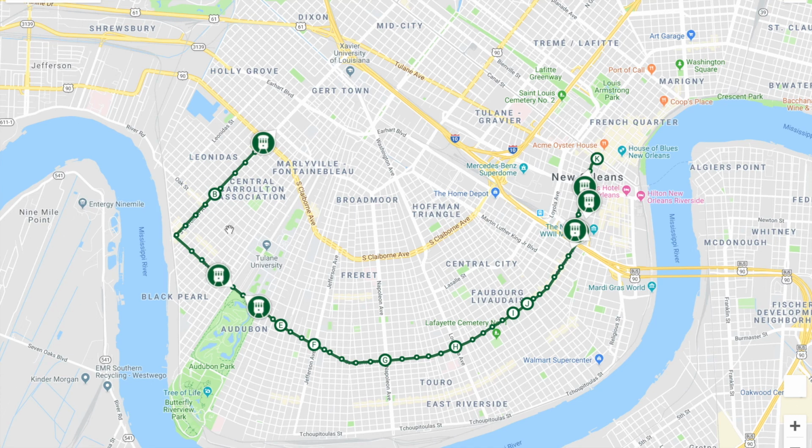The St. Charles line runs primarily along St. Charles Avenue, hence the name. If you take the St. Charles line from Uptown to the French Quarter, you'll pass through the Carrollton District, Tulane University, Loyola University, Audubon Park, the Garden District, CBD or Central Business District, the Warehouse District, and then end up at the edge of the French Quarter. And that, my friends, is exactly what we're about to do.